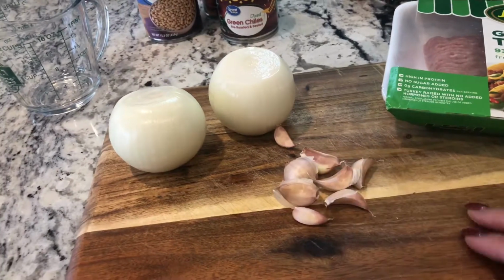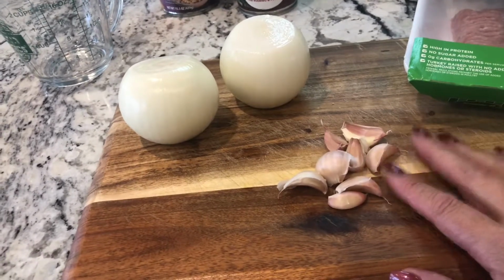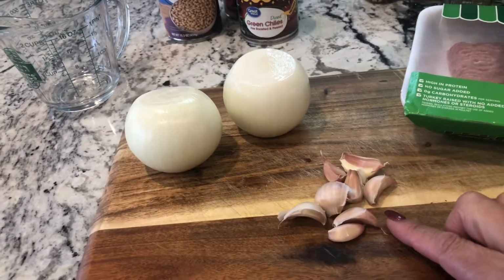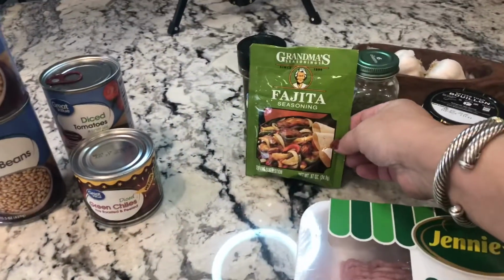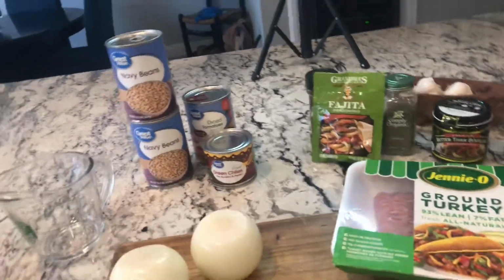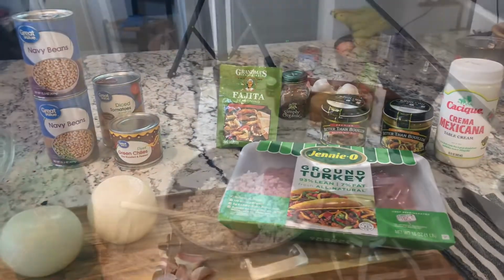If you don't like garlic, don't put any garlic in. I like a lot of garlic, and I'm not going to dice it. I'm actually going to slice it so that there's bigger pieces of garlic in the chili. Okay, and again, this is the secret, the main ingredient here. It's going to give it the fajita flavor, and it's so, so good. All right, so let me start chopping the onions and the garlic and browning the ground turkey.